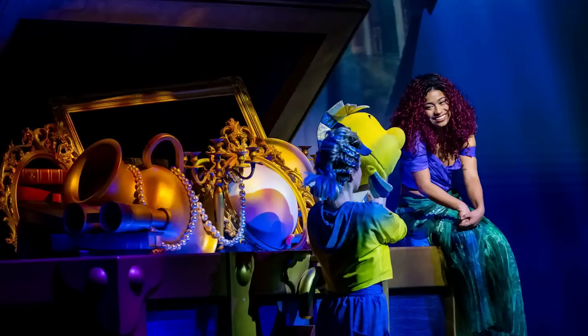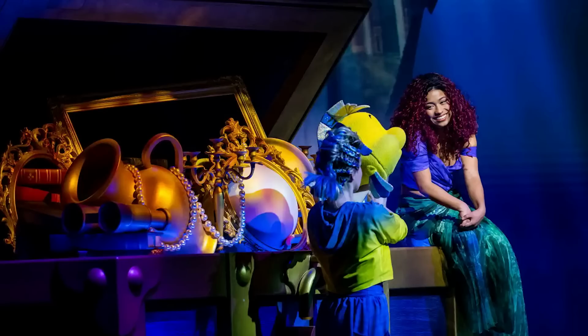I felt like if you've ever felt like you don't belong somewhere or you're different, that message really resonates. So that was really nice. Spoiler over, the cast was awesome. You can't beat the cast on a Disney cruise, specifically in this show. Ariel was great. She was like Halle Bailey Ariel.